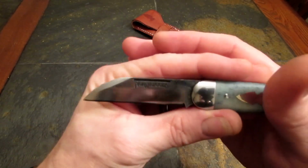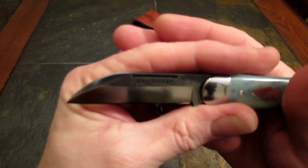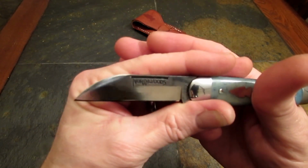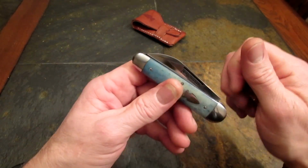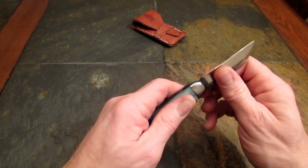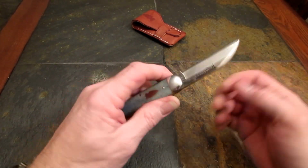Check out that Northwoods logo stamped into the rough blade. Deeply stamped, by the way. And then you've got a nail nick slot, but you really don't need it. It's really a pincher. You can do it sort of that overhand open or the underslung method.